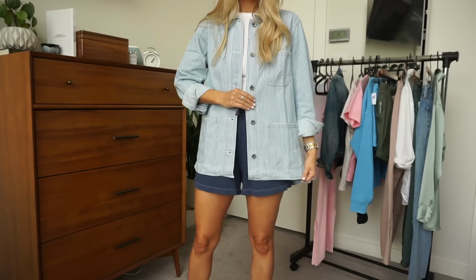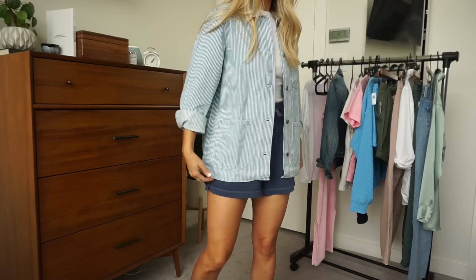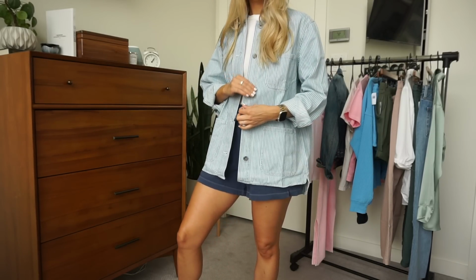The pocket detail is super cute. You need to size down in this. It's very oversized, even for like being oversized. I got a small, which is my true to size typically. I would go with an extra small at least, just for not so big of a fit. I wanted it to be a little bit oversized, obviously not tight, but I don't want it to swallow me, you know what I mean?